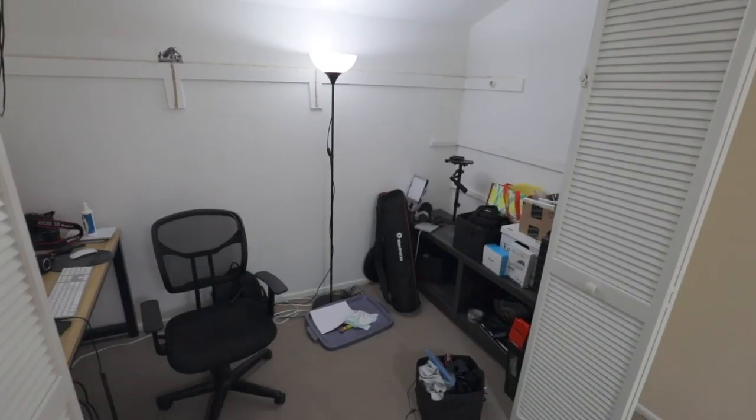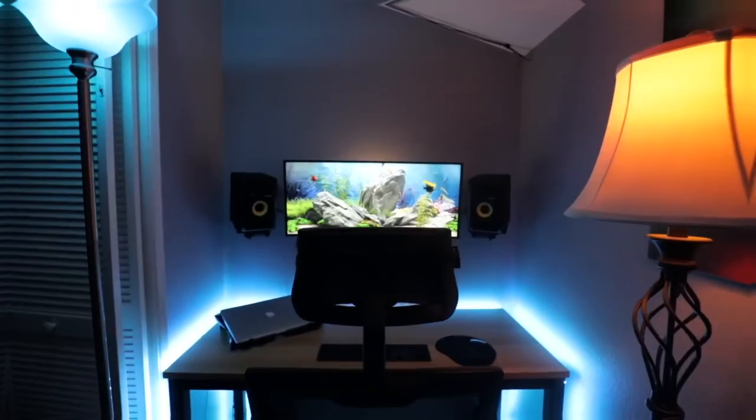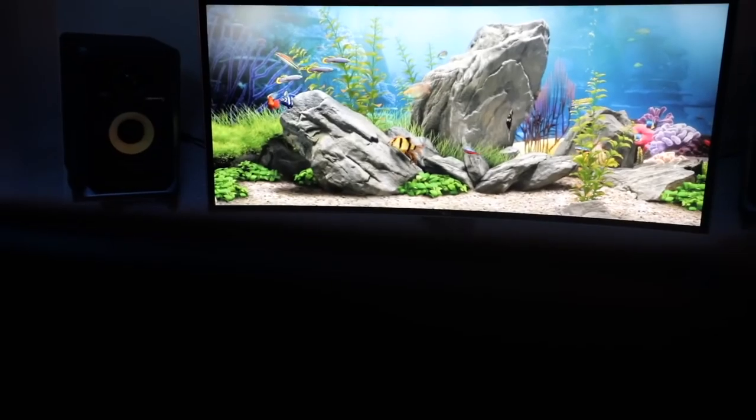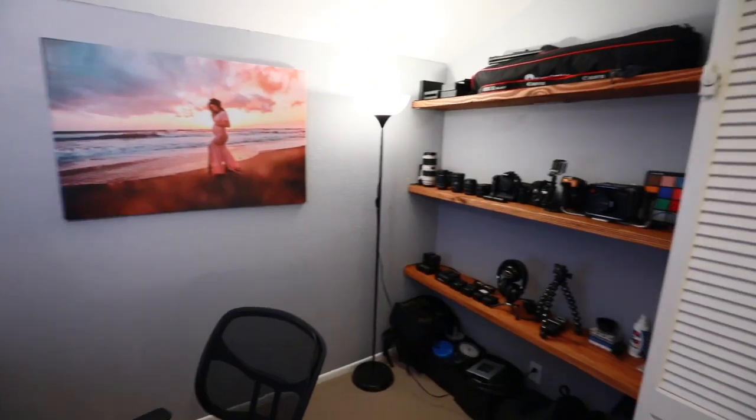Then we turned the closet at the end of our stairway into my office. It's 5x8. And now we're working on this closet. We still have two more closets in this house we haven't messed with, but we got some ideas, trust me.